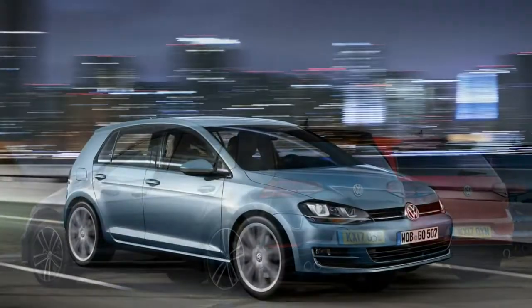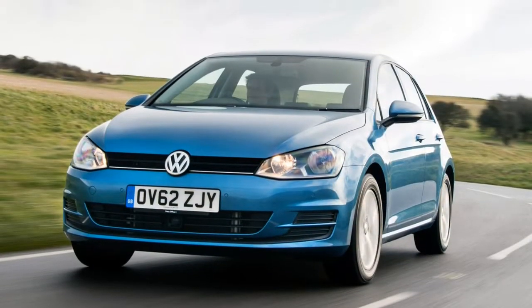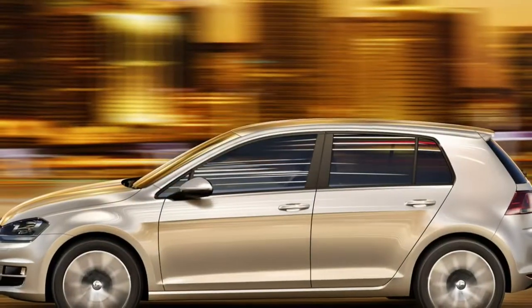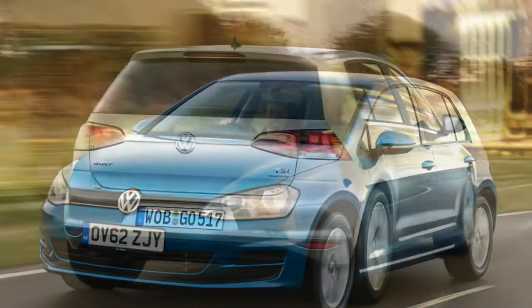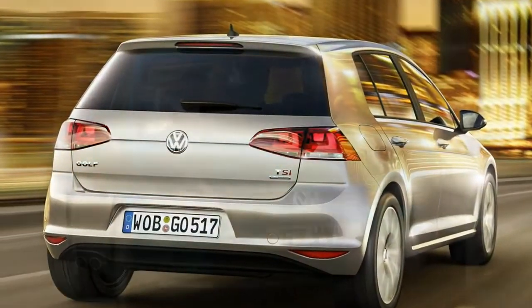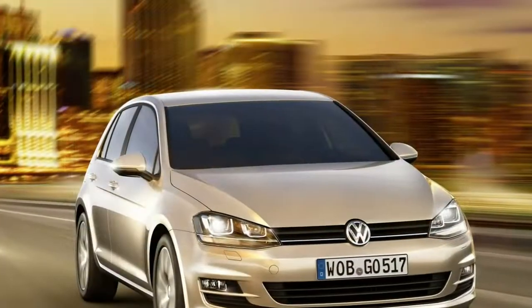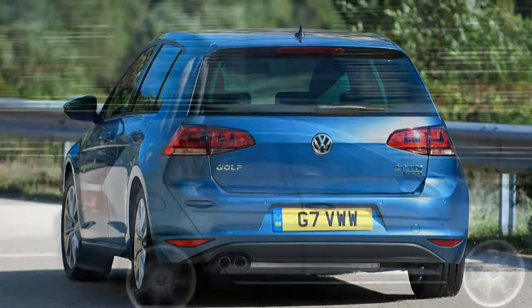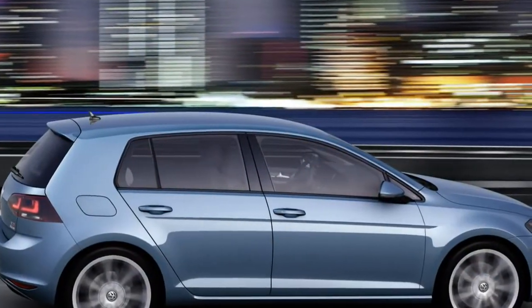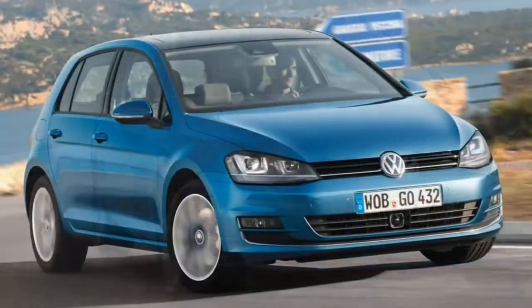Opt for either the e-Golf or GTE with batteries packed in the boot floor and these figures change. The e-Golf model has 343 litres in 5-seater mode and 1,233 litres when the rear bench is folded, while the plug-in hybrid musters only 272 litres and 1,162 litres respectively. The cabin's dotted with good-sized storage cubbies, a variable front armrest and well-sited 12-volt charging and USB points.